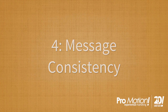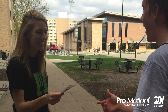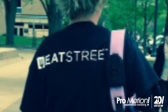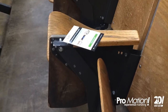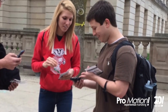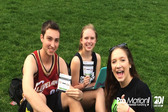Here's tip number 4. Message consistency. Each medium that a campaign uses has its own method of getting information to the recipient. The important thing to keep in mind here is that each integrated piece of your program has to align with the same core messaging platform. Uniform tone, descriptions of features and benefits, and value proposition must all be adopted across all tactics within your activation.